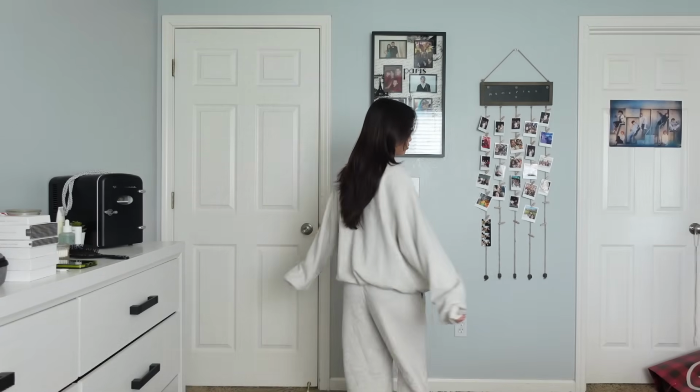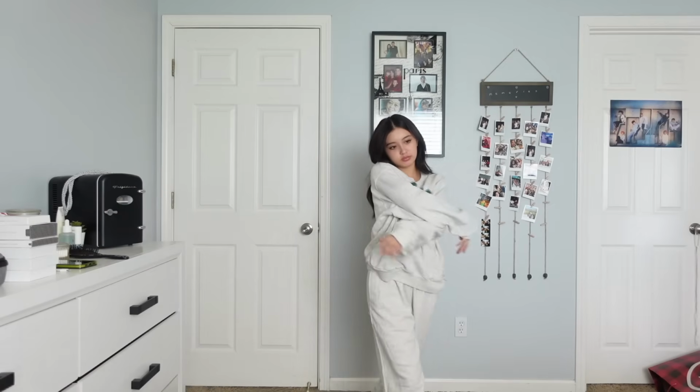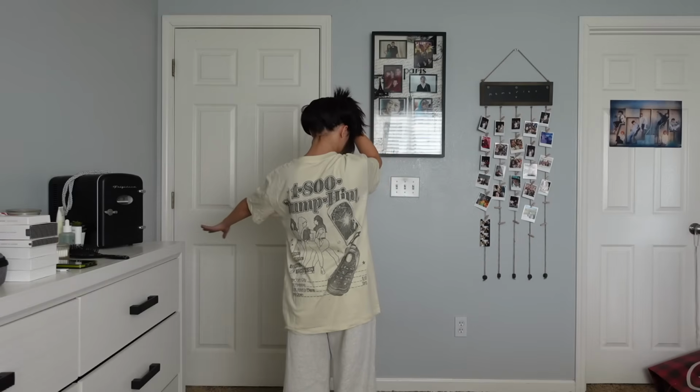And then we have this. I don't know if it's an actual set, but it definitely looks like one. This is probably the coziest outfit I have in my wardrobe. This crew neck is so cute as well. I just feel like a little teddy bear in this. Then we have this next top. This is a graphic tee, but I really like the color scheme on this. Yeah, this one's super comfortable and lightweight, if that makes sense.